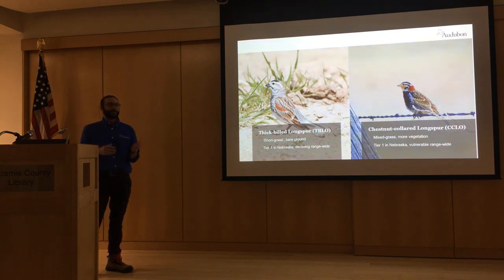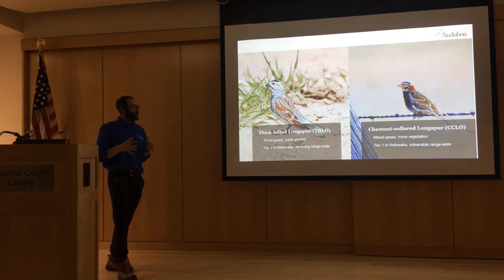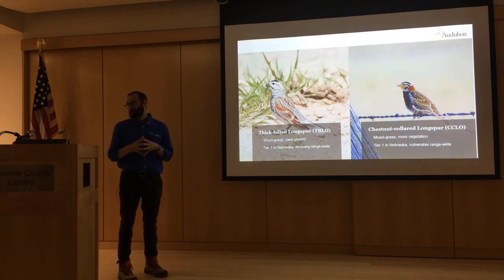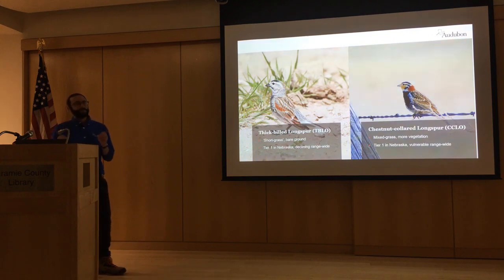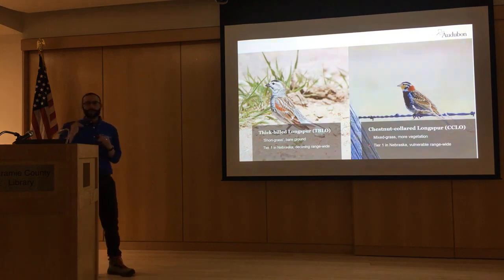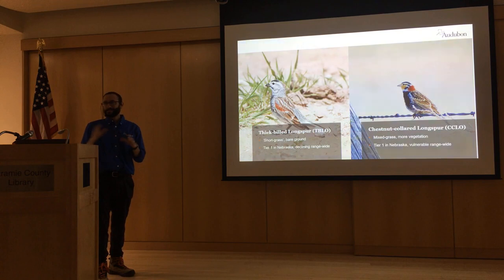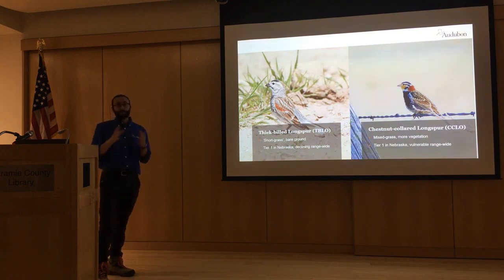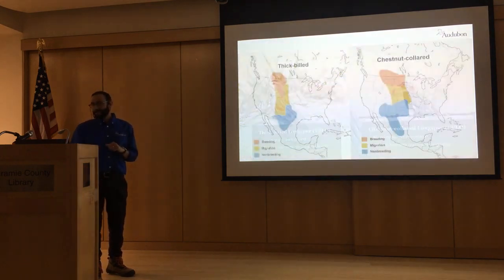Your chestnut-collared, on the other hand, prefers the mixed grass prairie and likes to have a lot more going on in terms of vegetation, so they're going to be found in slightly different habitat than that. And range-wide, both these species really climb up the ladder in terms of conservation concern. In Nebraska, they're our highest tier. With state wildlife action plans and state agencies, we have very similar designations for birds of particular conservation concern, and both these guys make it to the top of the list in Nebraska.